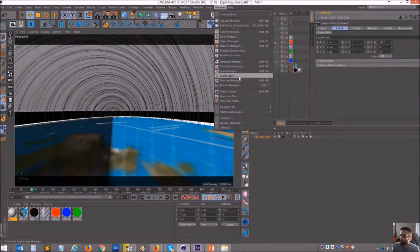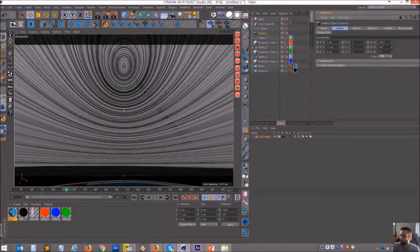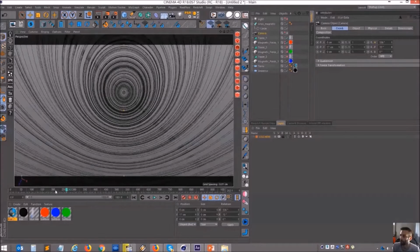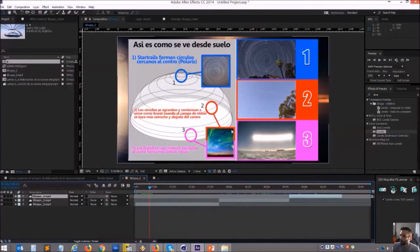When you are, for example, more in the north, in the center, you're going to have this kind of view, where you look at this kind of behavior based, for example, on Polaris. And if you are looking closer to the south, you're going to see this kind of behavior. This is from a camera in Antarctica.